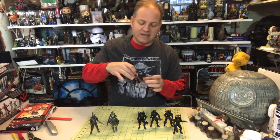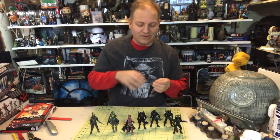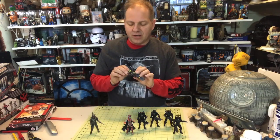Kind of a cool story idea that these are some of the Mandalorians that have trained the commandos. And I like that background story of the commandos. So, legendary or not, it's a cool story. Okay, this one has guns kind of in the way here.